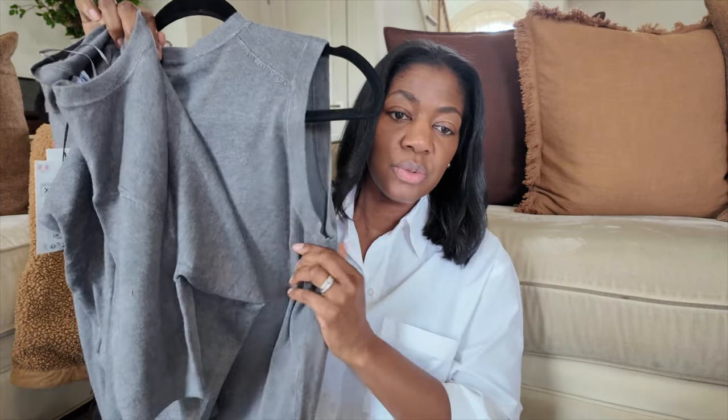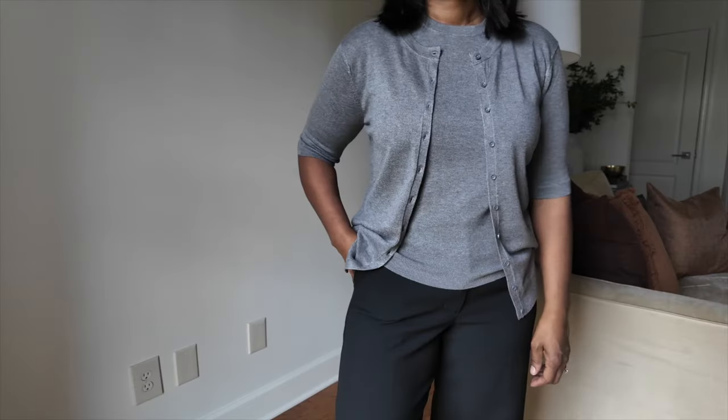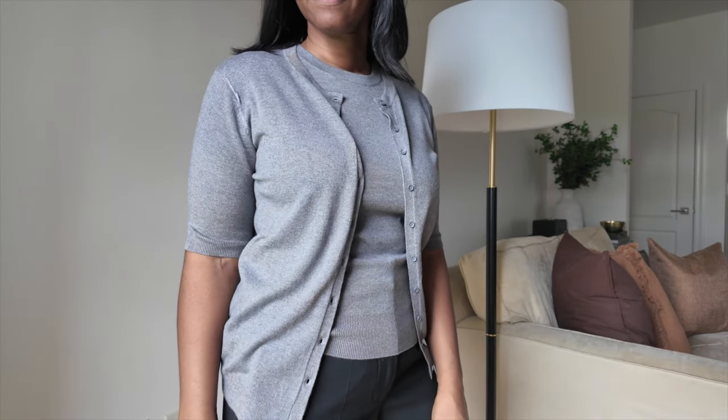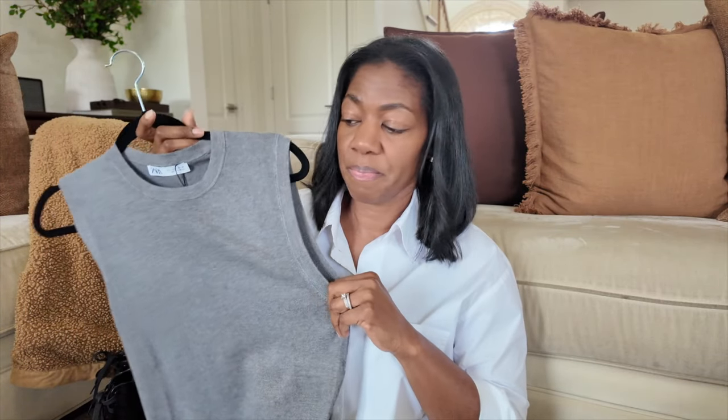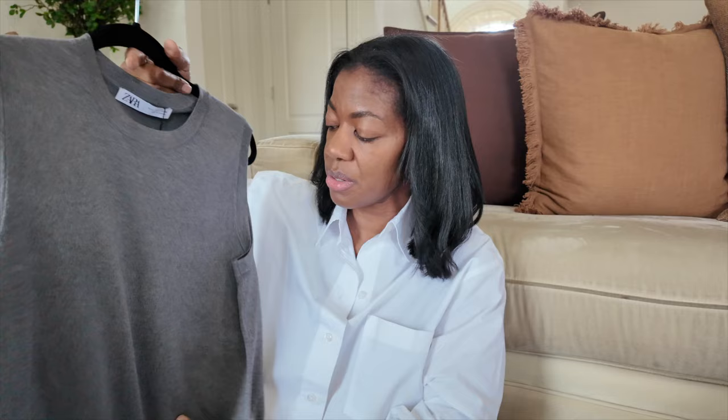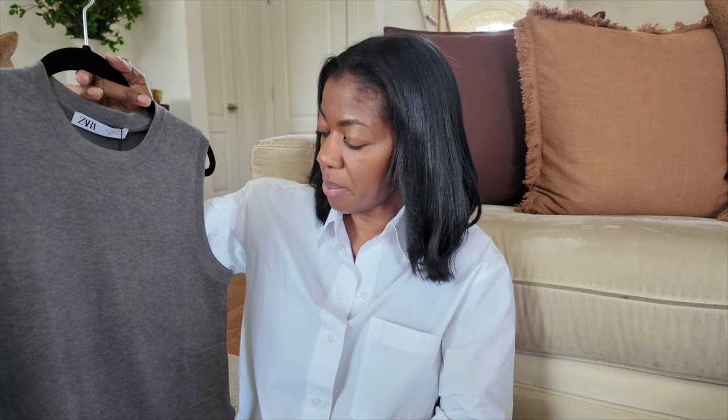It's the match to the cardigan. I'm not going to necessarily wear this together, but I could see myself styling this with just a collared shirt underneath, or wearing it up under a blazer. And then the last thing I think that I have from Zara.